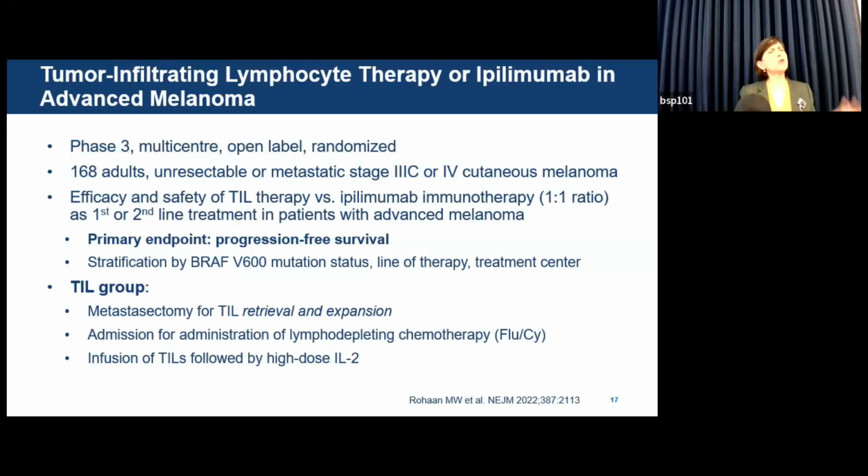In the TIL group, how do we get those TILs? In the TIL group, they do metastasectomy, which the surgeon goes, takes a piece of the metastasis, and then those infiltrating T cells are removed, collected, sent to Iovance, who is developing it, and there they expand them and multiply them to make them kind of an army of T cells that can fight the cancer.